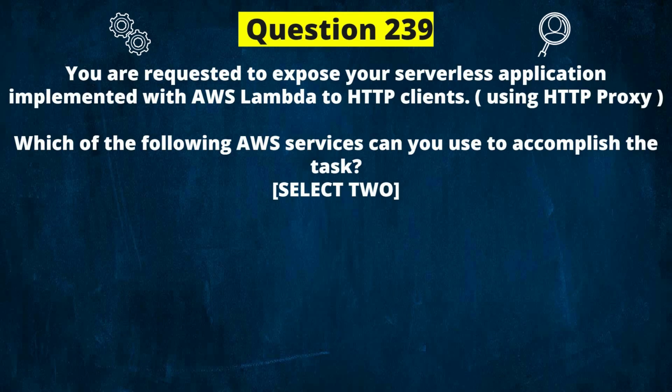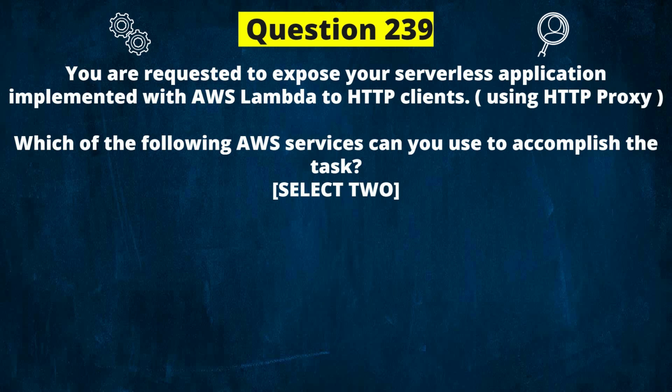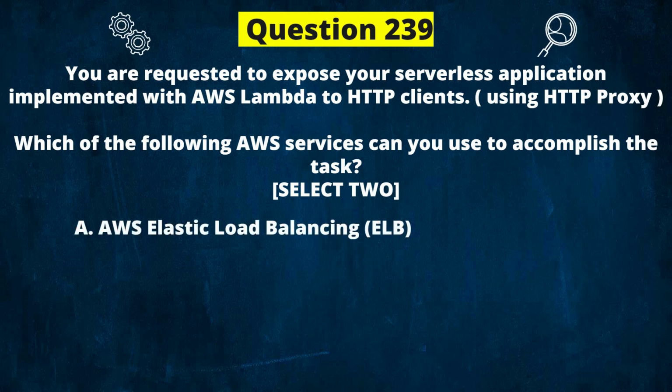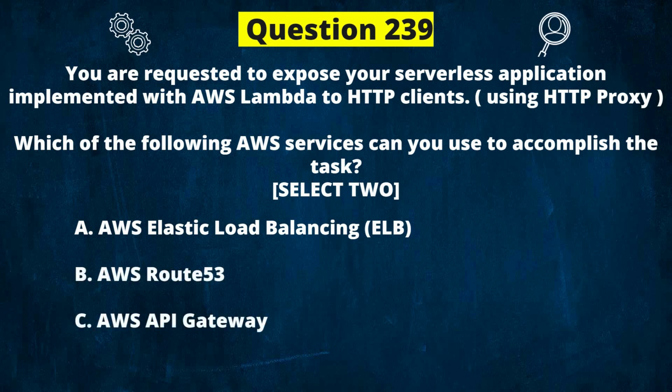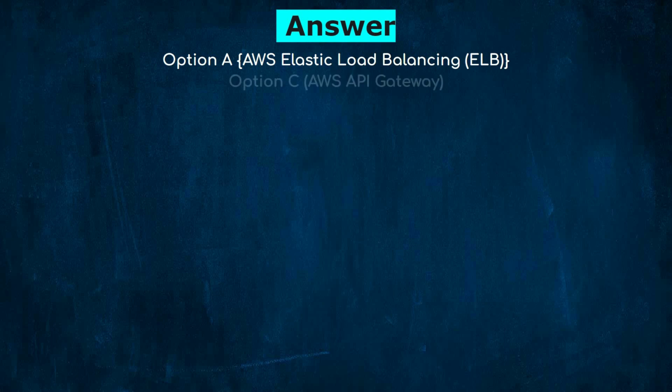Next question. You are requested to expose your serverless application implemented with AWS Lambda to HTTP clients using HTTP proxy. Which of the following AWS services can you use to accomplish the task? Select two options. And the options are A. AWS Elastic Load Balancing, B. AWS Route 53, C. AWS API Gateway, D. AWS Lightsail. And the correct answer is option A. AWS Elastic Load Balancing and C.